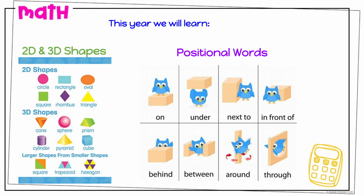Good afternoon, parents. My name is Lisa Sutherland, and I'm going to briefly go over some of the math concepts. In kindergarten, we do teach the 2D and 3D shapes. So as you see, the 2D shapes are like circle, rectangle, triangle. 3D shapes are like sphere, cube, cylinder. Also, we'll be talking about positional words, just like Miss Apone said, under, over, in front of.